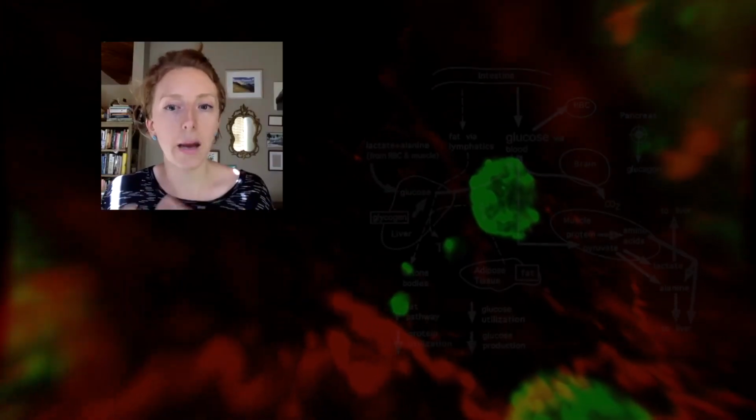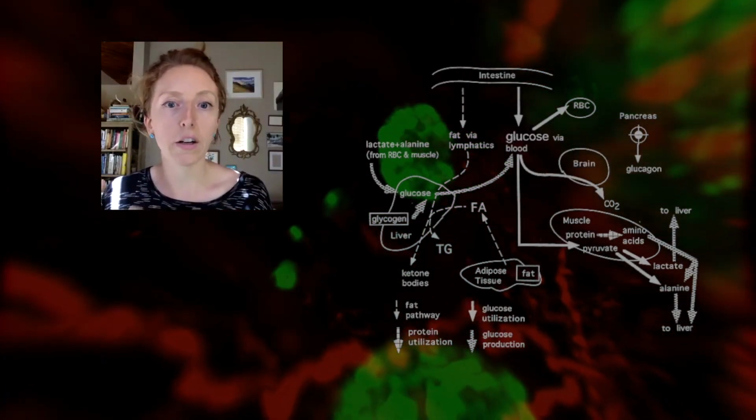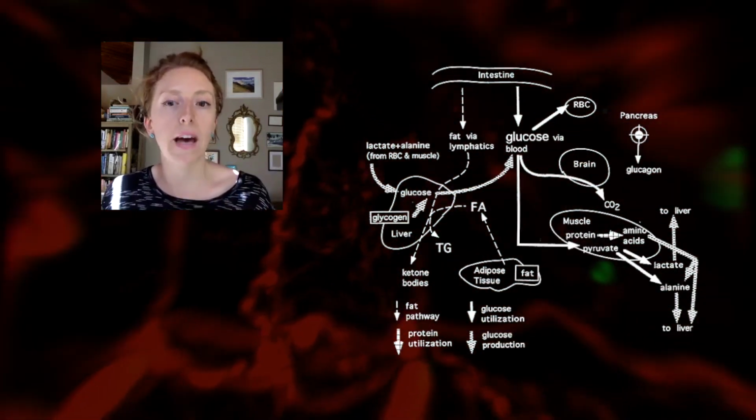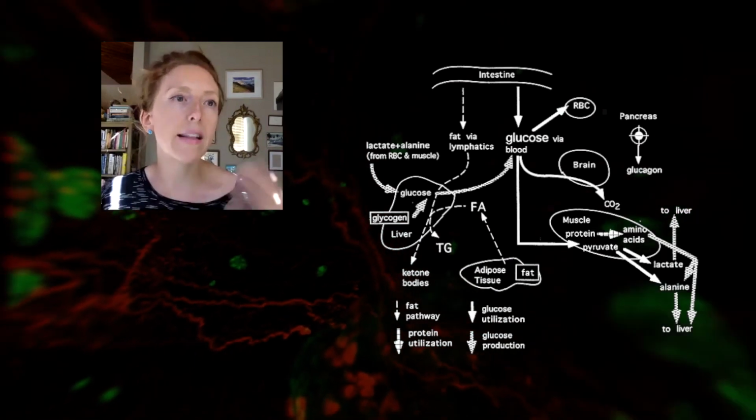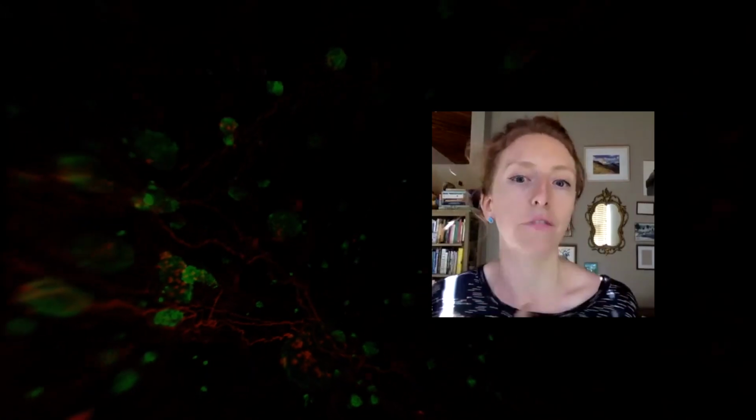And it does this by releasing a hormone, insulin, from the pancreas, which lets the cells take up the glucose to be converted into energy. And when there's an excess of glucose, some of that energy is either stored as chains of glucose in what's called glycogen, and that's stored in the liver and the muscle, or it's converted into fat.